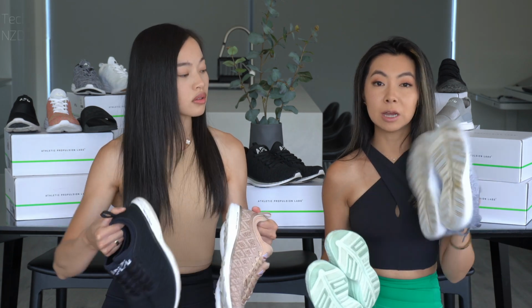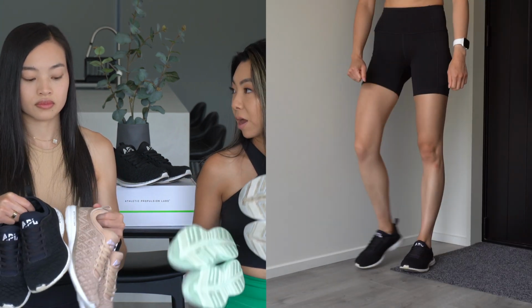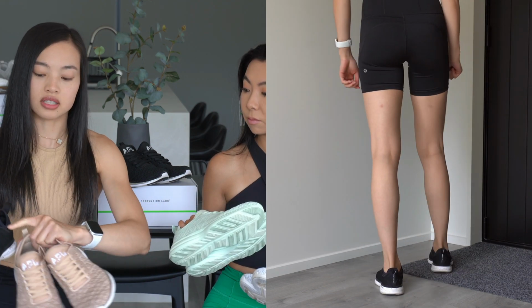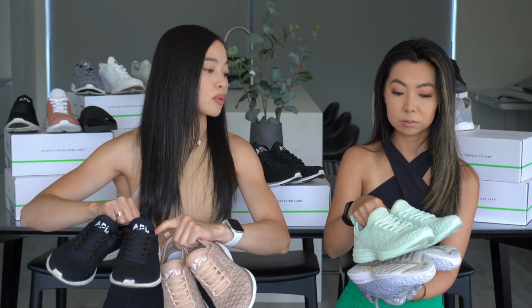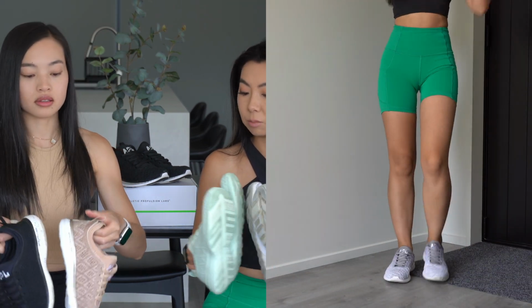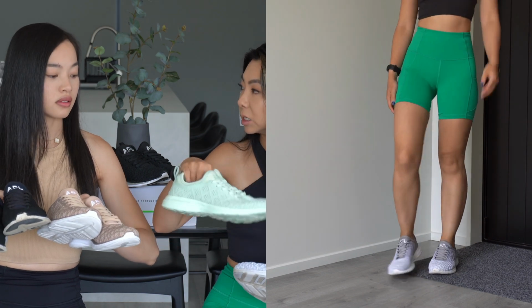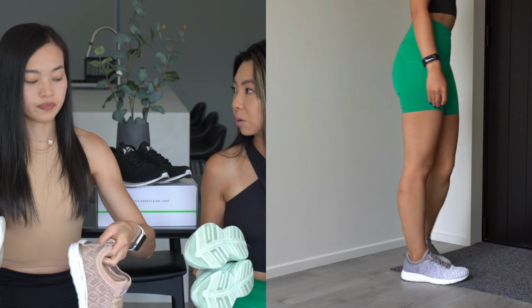Yeah. These are $280, so a little bit cheaper than the Bliss. I feel like they are value for money. Yeah, I think they are. And I do like the double sock design that they have, and that's why I do think they are a little bit more supportive as well. I really like the design of these, the hexagon quilted kind of design is a little bit different than any other sneaker brands that I've seen.